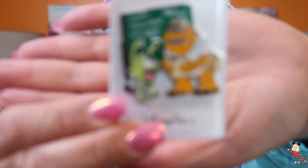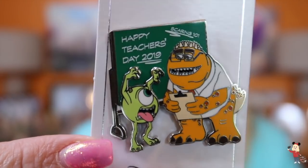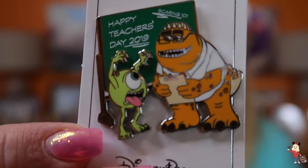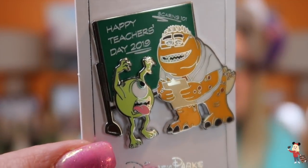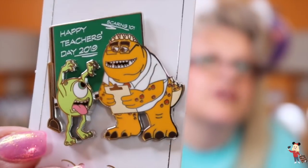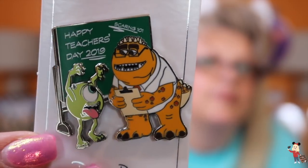They did the Teacher's Day release while we were there. And it's Mike, look! So I had to get the Teacher's Day pin release. Look at that. And again, the pin on pins. Mike's a pin on pin. And the colours. Normally I wouldn't get anything like that which says it on, but because he was on it and I thought it was funny because he's learning how to scare, I picked that one up.